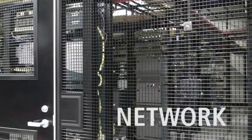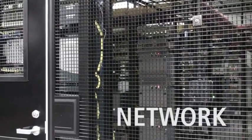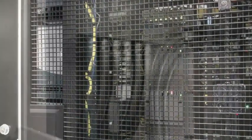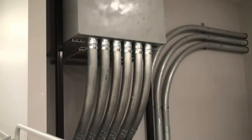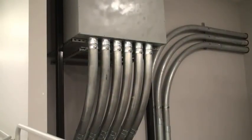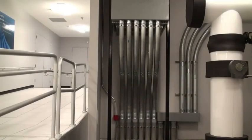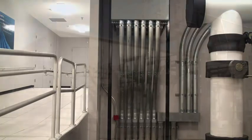RagingWire's Sacramento data center is a carrier-neutral facility. 11 carriers are dual-trenched into the first building, with several more connected to Building 2. RagingWire runs private fiber between buildings, meaning carriers can serve circuits to customers in either building. For customers, it means they can run systems in both buildings, connected by redundant fiber.